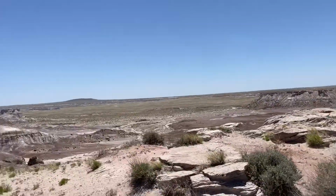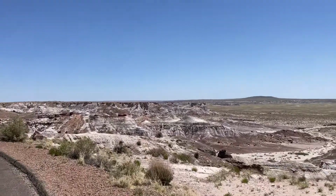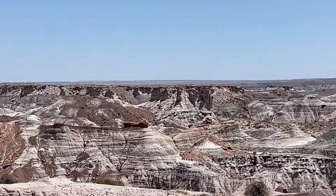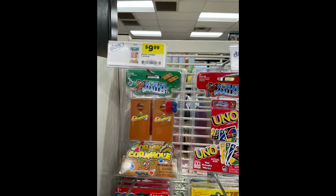But I'm basically just talking about the petrified wood, and you can see some of the tree trunks and logs in the background. This was my least favourite national park of all of the ones that I've seen, but it still had some pretty cool scenery, as you can see here. And here was some tiny cornhole that we saw in a petrol station.